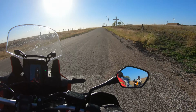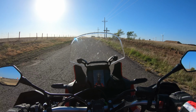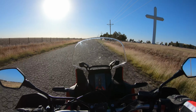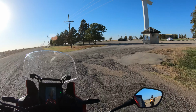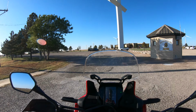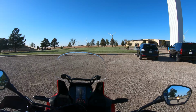The cross you see here is in Groom, Texas, just off Interstate 40, about 40 miles east of Amarillo. The cross stands 190 feet and is surrounded by life-size sculptures representing the 14 stations of the cross. This was a very moving and emotional experience for us. If you're in the area, I highly recommend you checking this out. The cross can be seen 20 miles away, so you can't miss it.